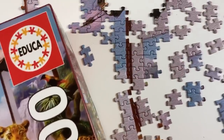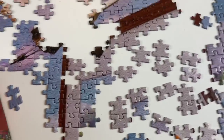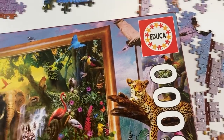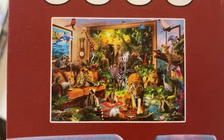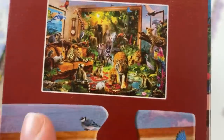And then obviously when I realised I had too many corners and too many wooden frames, I thought there's something I'm missing here. So what I've been having to do to a certain extent is look at this tiny little image here on the side of the box that's actually the full picture. But yeah, it was a little bit difficult.